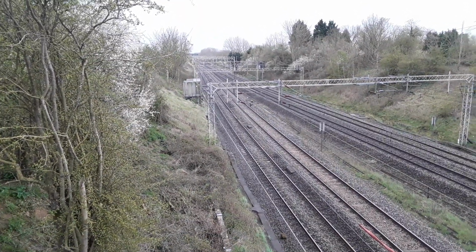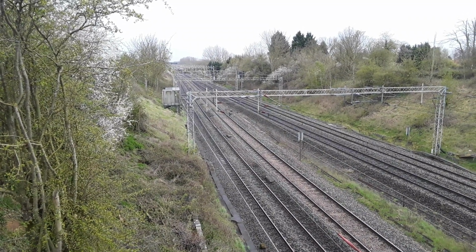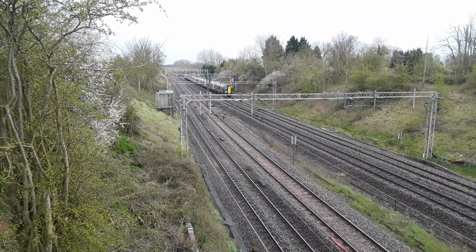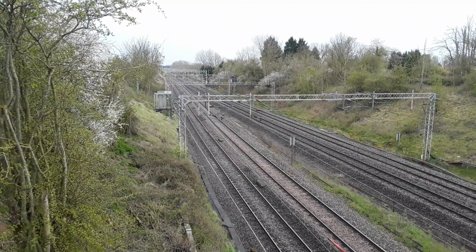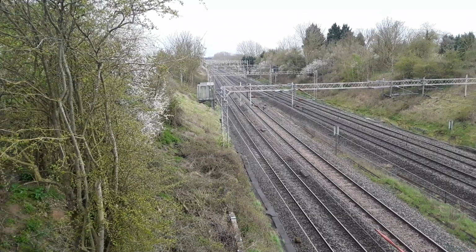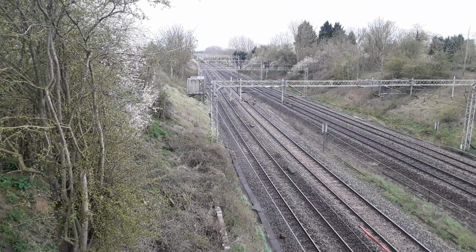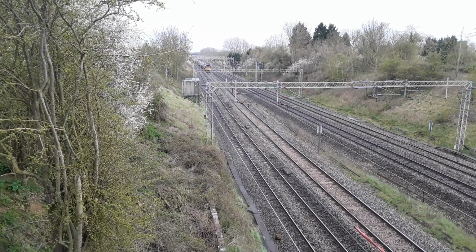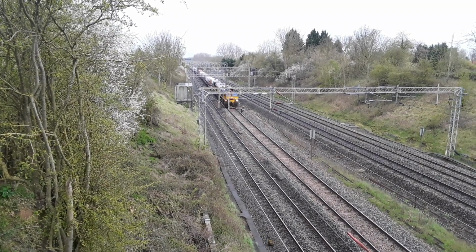Okay, we've got two trains coming down here. The first is going to be a pair of London Northwestern Railway Class 350s, working a service from London Euston to Crewe. The second will be a DB 66 going from Dagenham Docks to Moss End. .257 and 111 for London Northwestern there. And then on the cars is going to be, drum roll please, a very smoky 66023.